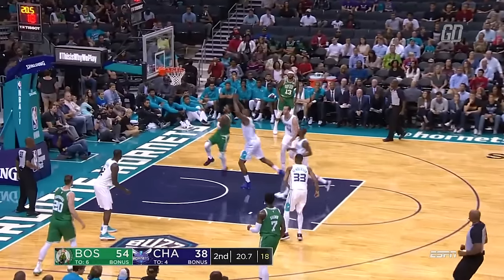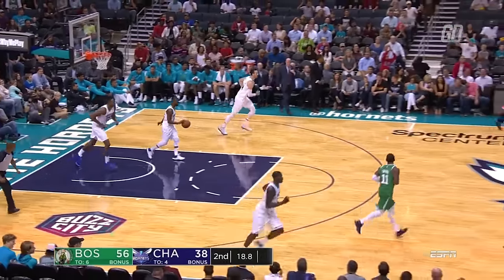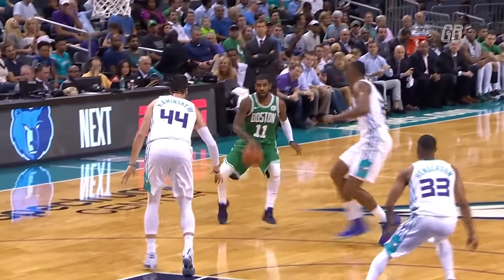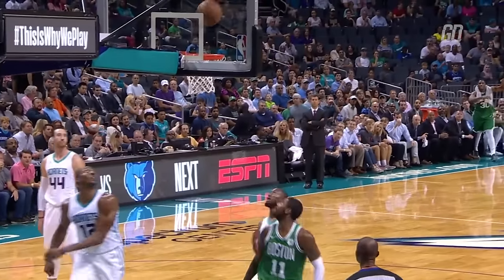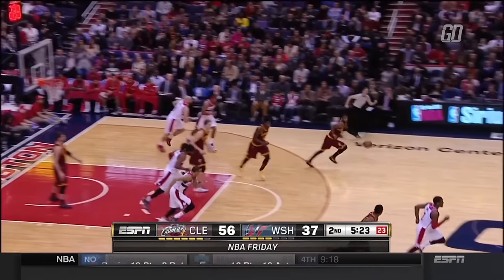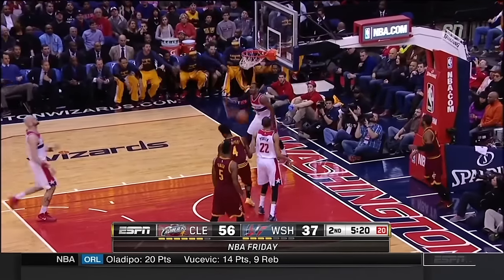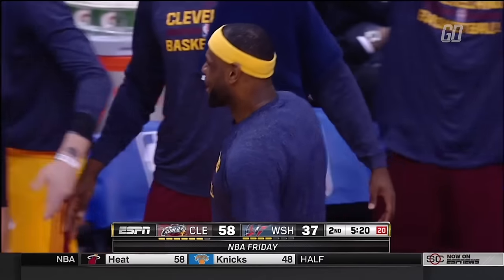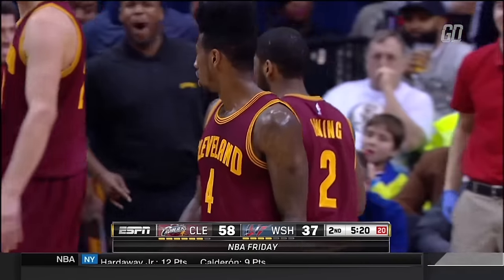Here goes Irving again. Fakes the pass. What a finish by Kyrie Irving. Wartok loses it. Irving. Wall right there to defend. And one. Irving last second decides to go reverse. A beautiful move from Kyrie Irving. He's got 13.